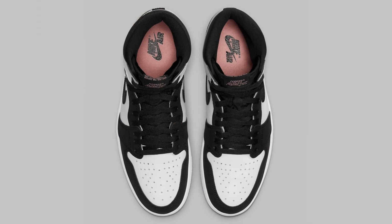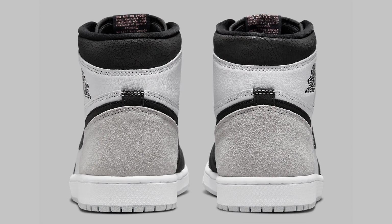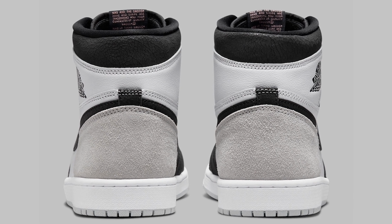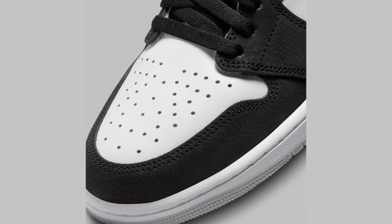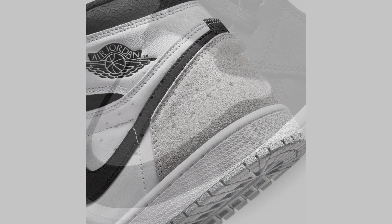But when it comes to myself, when it comes to Jordan 1s, I love Jordan 1s you can wear on a very consistent basis, and when it has this kind of color blocking, it's a no-brainer. I love the black toe kind of color blocking, but this time it's black and gray instead of black and red like the actual black toes.